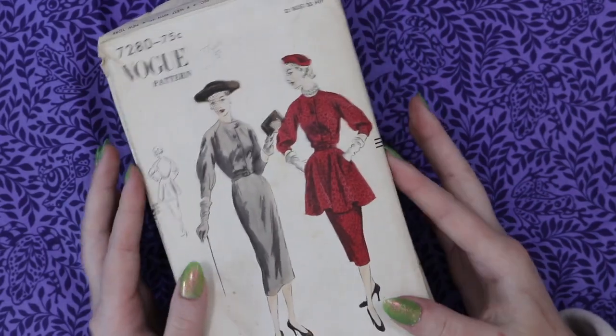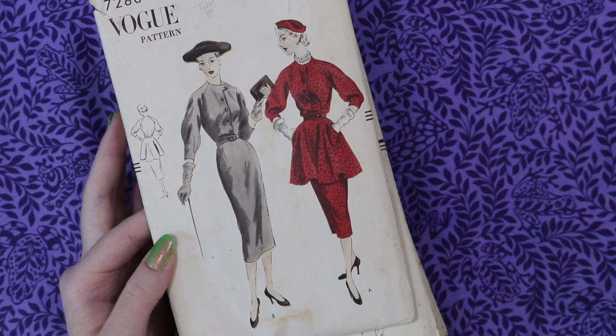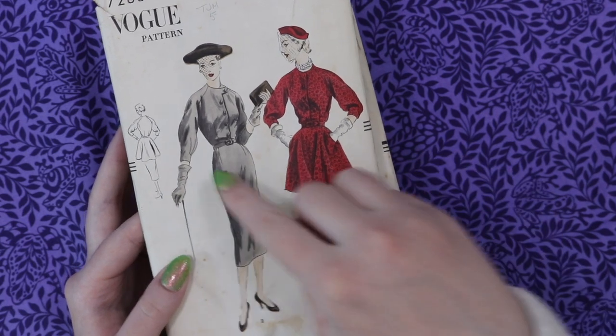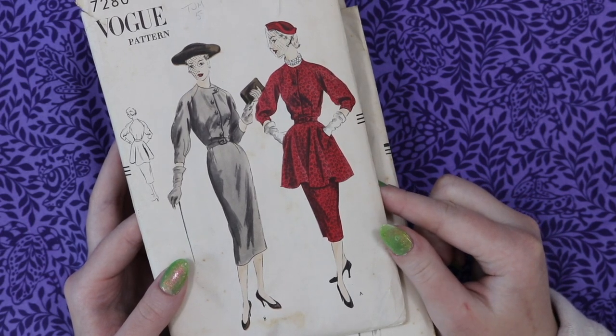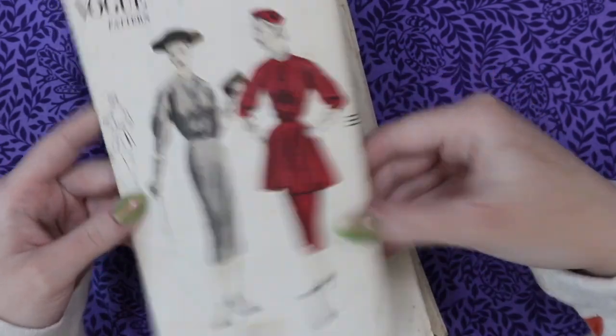At the top here we have a size 14 Vogue pattern, which is for a 32-inch bust. It's a really cool design. It's a dress with a pencil skirt and a button front and raglan sleeves. And the sleeves have this really cool puffed darted detail. And you can also make this with an optional peplum, and I really love the illustration for this and the design. And at a glance it appears to be factory folded, which is great.